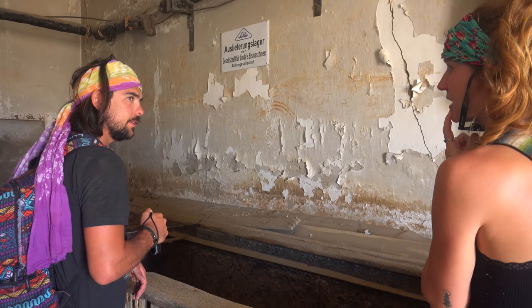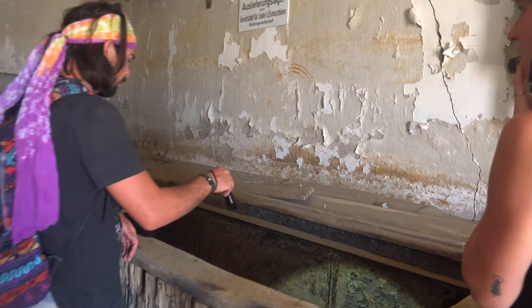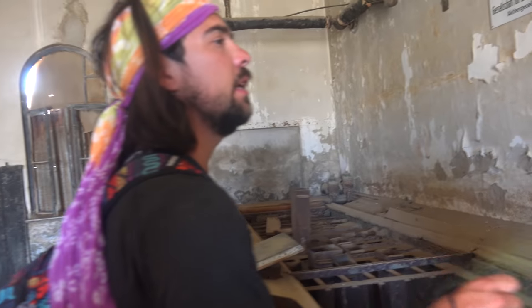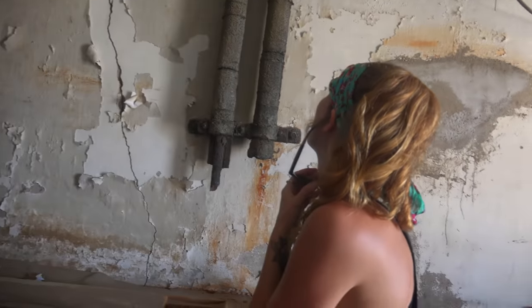Did they make it with seawater? They would pump seawater in. So this tank was filled with cold water just below about -2 degrees or something, but it wasn't frozen because it was constantly circulating. Those pipes went to the butcher. Whoa. So they're pumping cold water to the butcher to keep it cold.